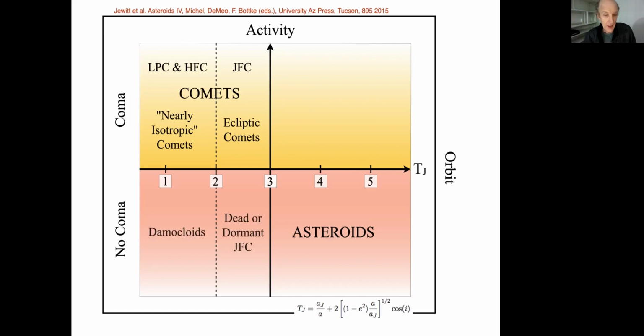Down there at the bottom, we see things which are orbitally like comets, so the Tisserand parameters are less than 3, but they don't show a coma. So we suppose that they are dead comets of some sort, maybe dead long period comets, dead short period comets, but they're dynamically comet-like. And until 2006 or something, the upper right quadrant of this diagram was unoccupied. And so that's what we've done. We've put bodies in there.